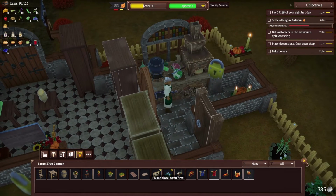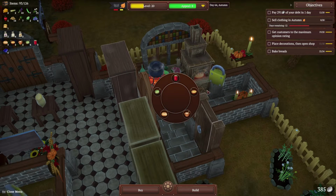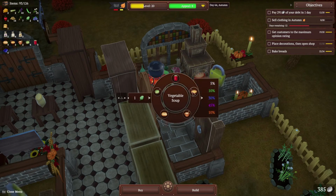So let's close the menu. Yes. Right, let's make us a bit of porridge. So we'll do that. That's lovely. Oh, it's the 15% ordinary porridge. That's just disappointing. And I think let's make us some vegetable soups as well. So let's make us one with beans. Use the beans. We've got lots of beans.